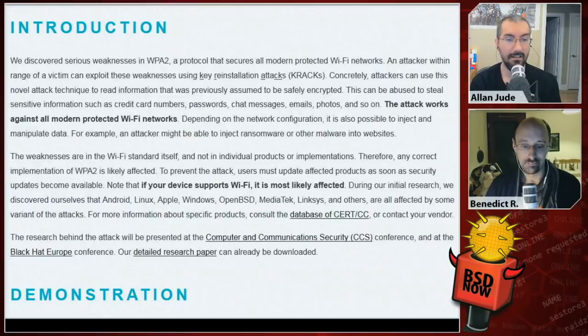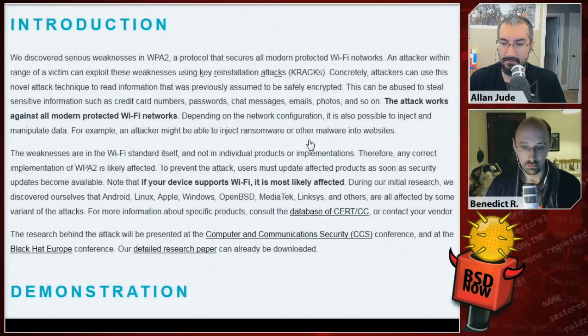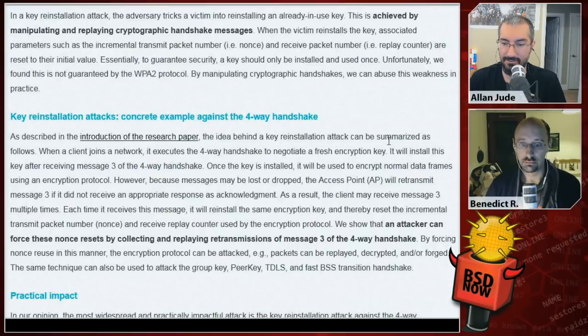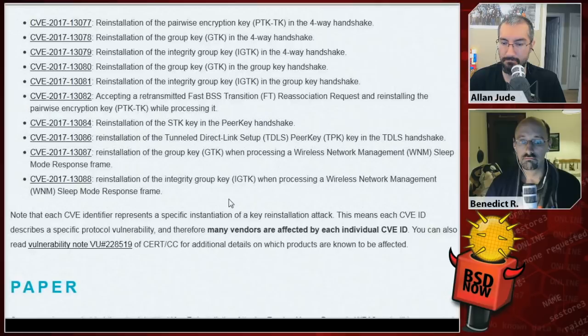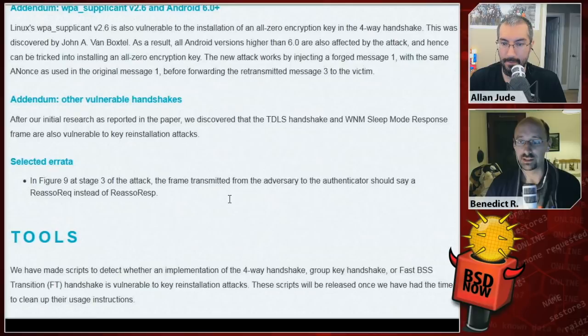For more information about specific products, consult the database of CERT, the Computer Emergency Response Team, or contact your vendor. And so they have a detailed research paper if you want to learn all about it, and they have some videos and examples and details and so on. Information about the practical attacks and all the various bits for it, and then the CVE numbers that explain the four different ways that they broke Wi-Fi. Yeah, in various interesting or bad ways. Quite a bit of information.